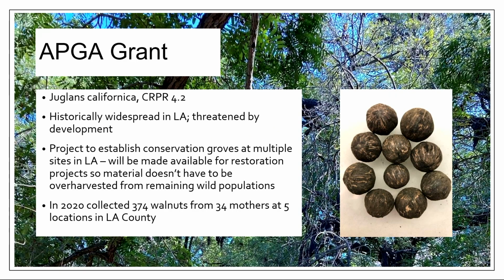We had a grant to do Juglans californica collections from sites that were original sites in Los Angeles. And so we collected at 5 locations. The idea behind this is to have conservation groves in different areas so that we have good genetics of Juglans, because we have a lot of hybridization. We have a lot of northern Juglans that was introduced back in the day. A lot of grafting went on. So we have all these weird genetics, but we have a couple sites where we know there's some good Juglans.